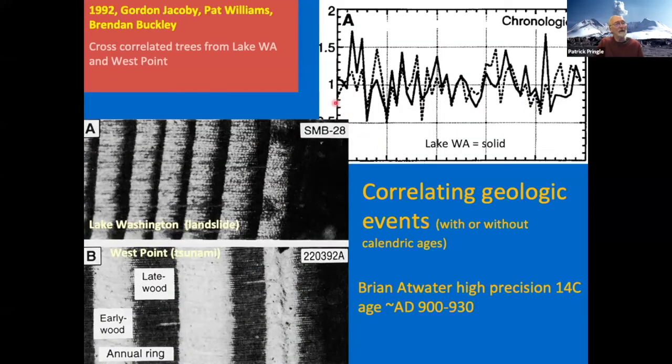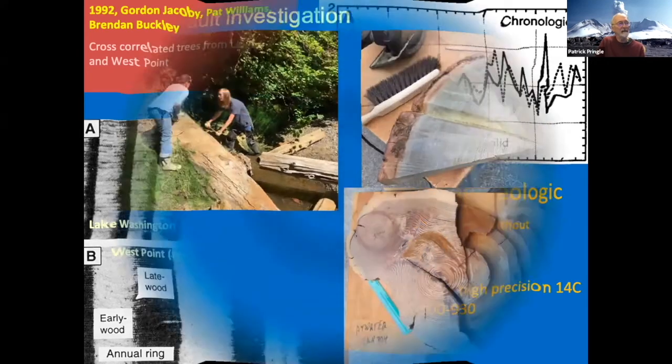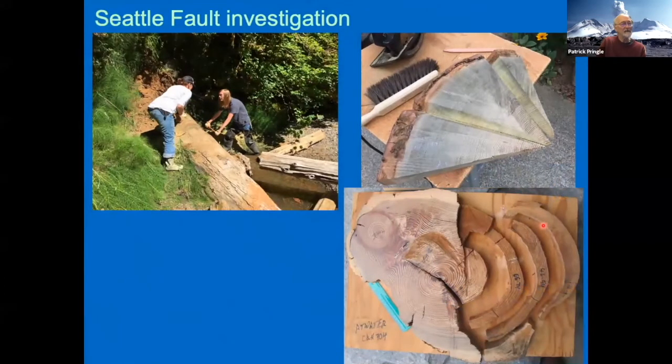And so he didn't give a precise age for the event, not to the year, but at least matched the tree rings in either location. And this is a cut up slab of the tree that Brian Atwater found in the tsunami deposit, and that yielded a high precision age of 900 to 930 AD. Well, here's the trees over along the Hamma Hamma area again, and this is Emily and one of her students who were sampling these trees. And so we were able to correlate this tree with the tree in Hamma Hamma with the tree in the tsunami deposit, both killed by the Seattle Fault.